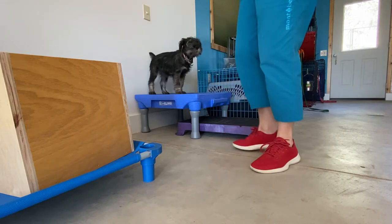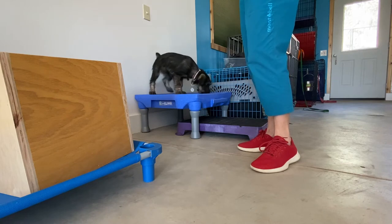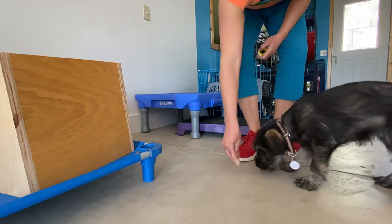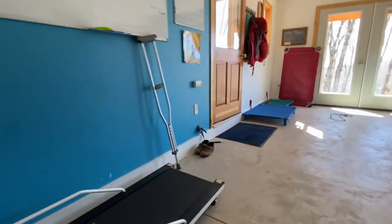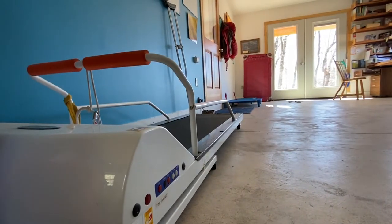So there's a couple different things we've been doing. We worked on the sit a little bit, starting to call it something. Good girl. As well as then we went into doing some place work. And now let's see what she does on the treadmill. Let's check that out. This might be interesting. I'm going to get the leash for that. I'm going to let her, don't knock, nope.